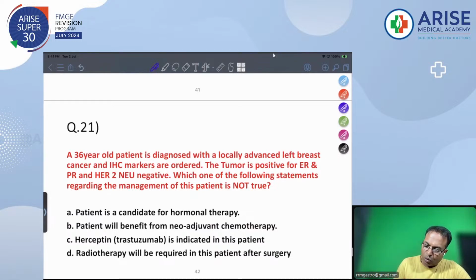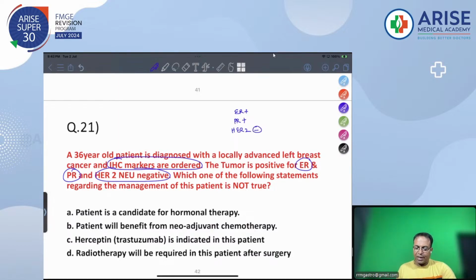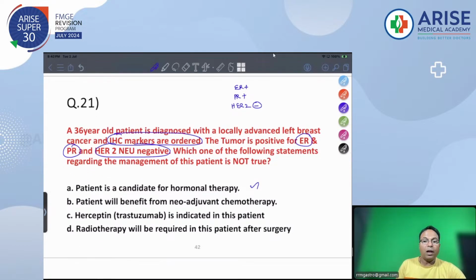A 36-year-old patient is diagnosed with a locally advanced left breast cancer. IHC markers are ordered. Tumor is positive for ER, PR, and HER2 negative. So this is a case of ER positive, progesterone receptor positive, HER2 negative. Which one of the following statements regarding this patient's management is not true? So when ER, PR positive, I can give hormone therapy. Okay. Locally advanced breast cancer is stage 3.